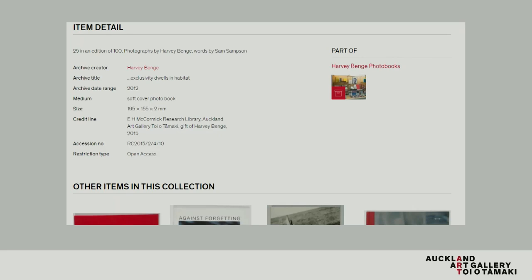We're looking here at one of the photo books within Harvey Benge's archive, and we can always see that it's part of the larger archive. On the right-hand side there, you can see that it's part of Harvey Benge photo books. And we can also see all the other child records within this collection.